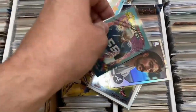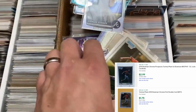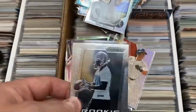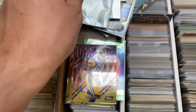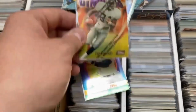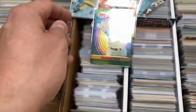Also, I found a little bit of baseball stuff as well, including the Spencer Strider, a couple Tommy Phams. Didn't expect to see some first Bowman that old in here. Then also a lot of just older base. For instance, that Cordell Stewart's numbered. And then some of the Topps Chrome and Topps Finest in here. Finishing off with this really cool Sammy Sosa.